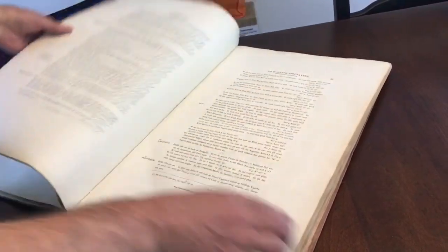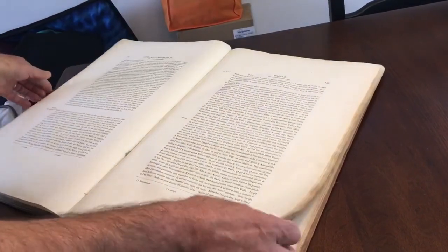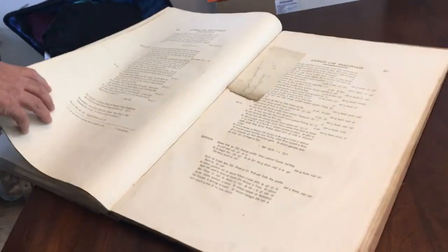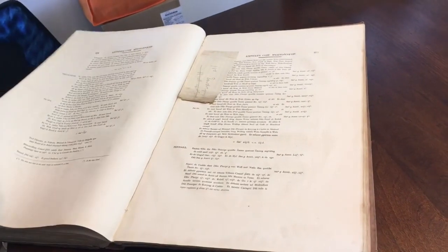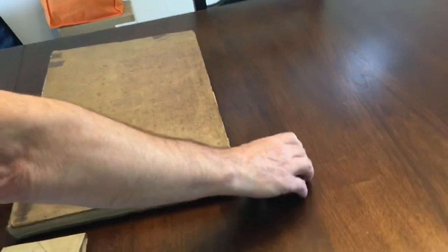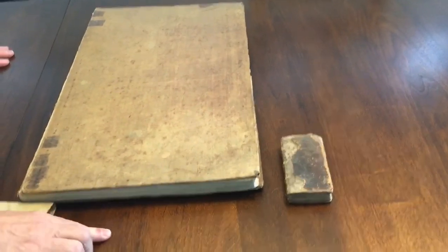So what it does is it lists all the property owners at the time in that area, what properties they had, how many acres they had, and who had owned the land and that sort of stuff. That's so cool. Yeah. So that's the size differences in books. You don't get very many books that are this big anymore, but there are some.